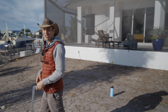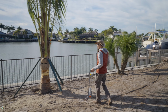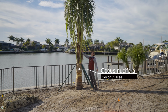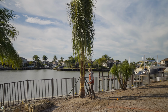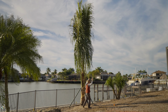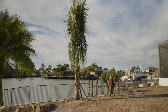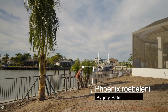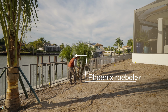Here's a coconut tree that was just planted yesterday. Again, with some of that bracing put right on it, but that big, beautiful coconut tree is a really stunning specimen right there. Hasn't even been cut open yet, so all of its fronds are still tied all up tight. This is a pygmy date palm, still tied up as well, but a nice tri-stem little pygmy palm there.